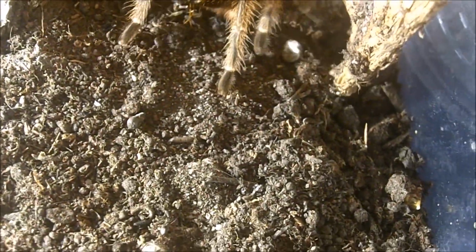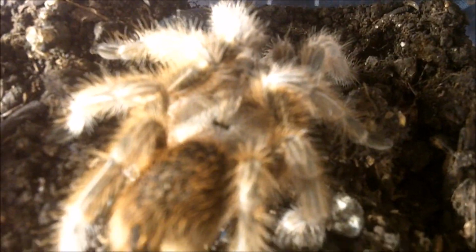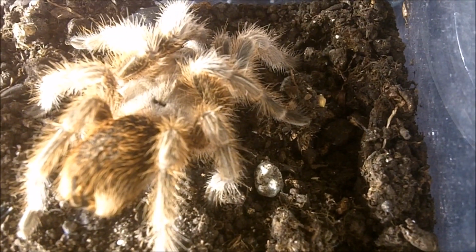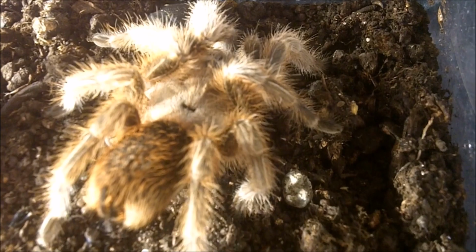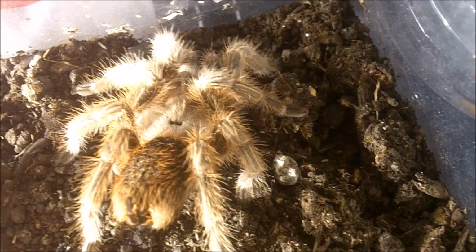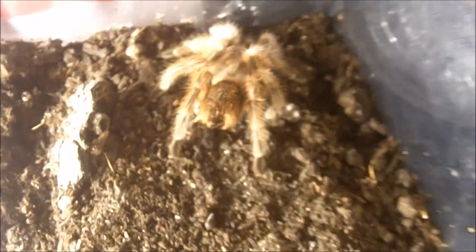Anyways, this one right here is the true Grammostola rosea, the Chilean Fire Red. This is the red face rose hair. Very similar to the common rose hair, except this one has a much more reddish color all over their bodies. Again, typical temperament of these guys. They're very moody. They will sometimes feed and sometimes they'll just ignore it. This is Lois, my female.